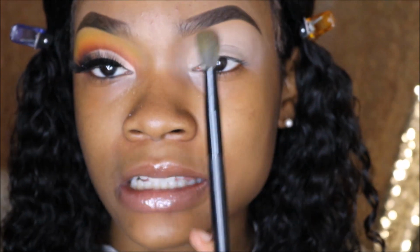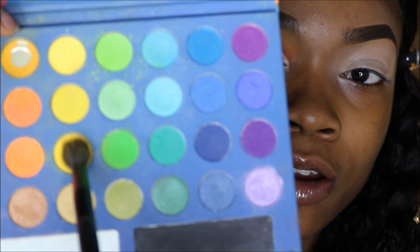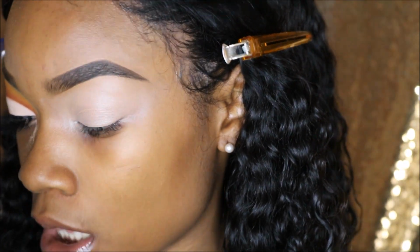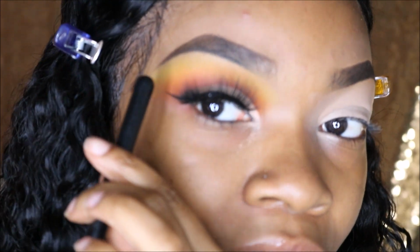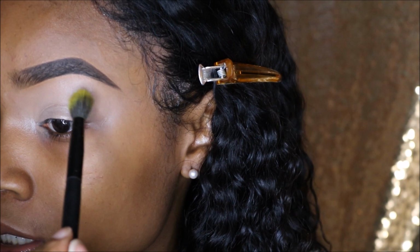So I'm using this BH Cosmetics fluffy blending brush, and I'm gonna go into this yellow shade right here, and this is gonna serve as my transition color. That strip of yellow is actually very bright. Very vibrant along with the orange, so I'm just gonna add it as my transition.